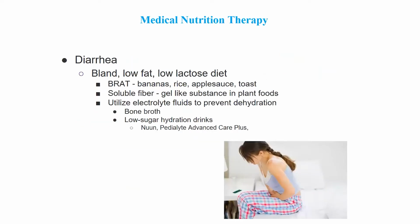So diarrhea. For diarrhea, we typically recommend a bland, low-fat, low-lactose diet. Oftentimes, fat and lactose can make diarrhea worse. I'm sure a lot of the moms out there are familiar with the BRAT diet: bananas, rice, applesauce, toast. These are foods that help to bind the stool.